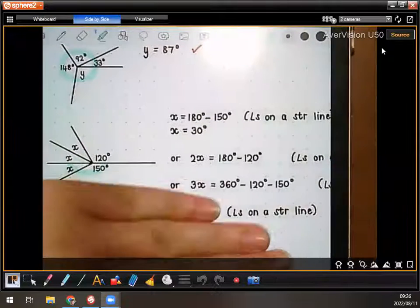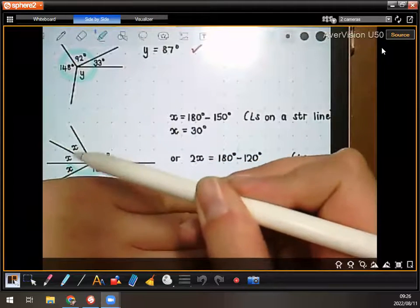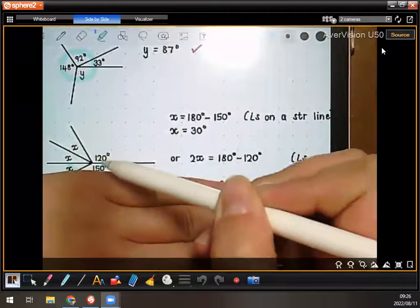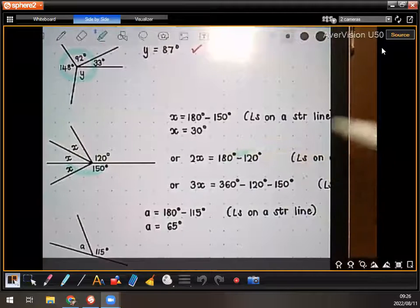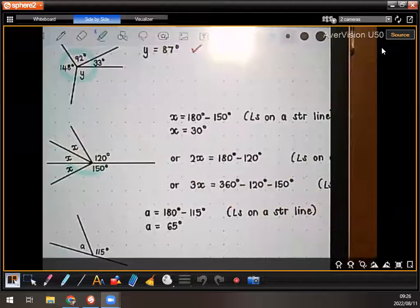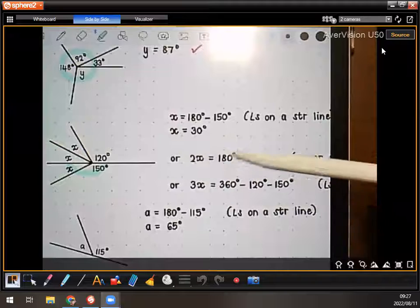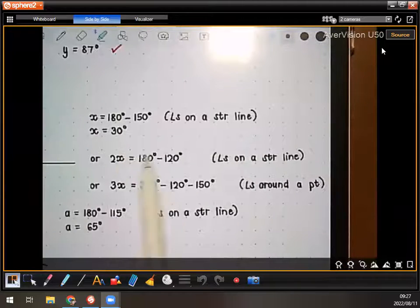Or if you wanted to use the angles above the straight line there, you could have said x plus x, what's x plus x? 2x must be equal to 180 minus 120. All right, that also would have worked because what is 180 minus 120? 60, right? And then what do I get when I say 60 divided by 2? 30. I didn't do the whole calculation, but you would have gotten the same answer if you did it like that. All right, so 2x would be 180 minus 120, and then you would have to divide by 2 after that.